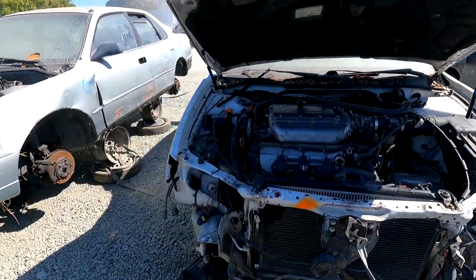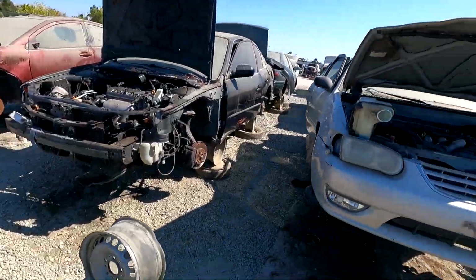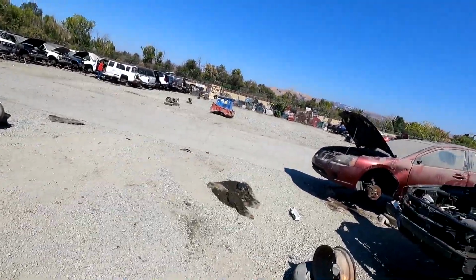What is this? CL? Camrys. The yard's getting taken over by Camrys. Camrys are the new Accords. Accord. Toyota. Like, there's nothing here. All empty. Even over there is empty.